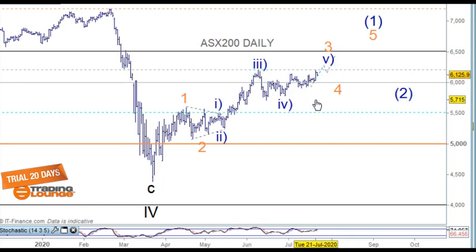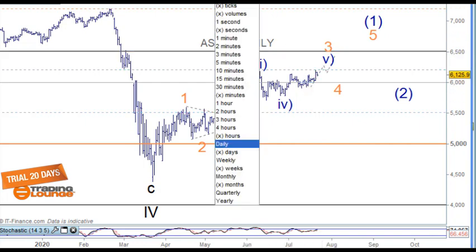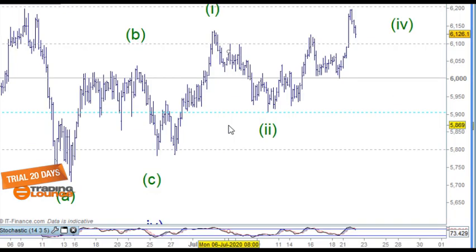Looking at BHP, we've got all of this week to go to keep pushing higher. That's where the commodities will take us, for another little move to the upside. Let's go in and have a look at this. I have to say, counting some of this, especially this last little bit, is a little bit tricky, but we'll do the best we can.